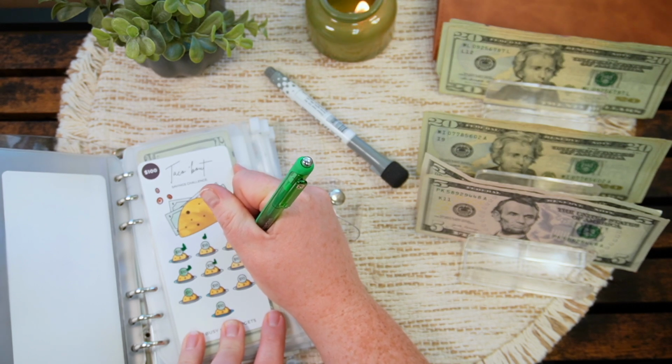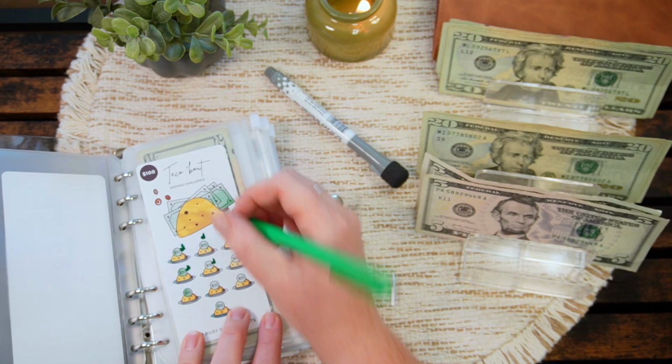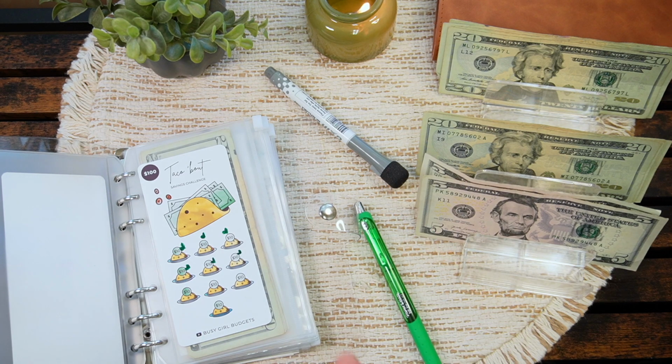As you guys know, having an Etsy shop is very new to me. I just opened it a couple weeks ago. So this is all trial and error for me right now at this point.